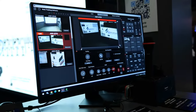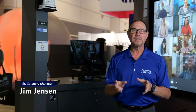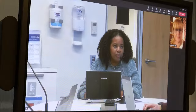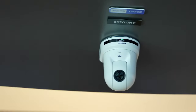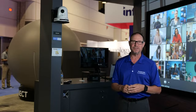So if you're looking for an ecosystem that's easy to use, easy to set up, and future-proof to engage your students or audience, the Panasonic Connect Solutions is what you want to consider. One of the strengths of our PTZ cameras for a classroom or a corporate room is a really accurate voice-triggered auto-tracking. Built-in auto-tracking will be available in July on our AWUE 40, AWUE 50, and then in November, we'll deliver it on our AWUE 80, all part of our premium series PTZs.